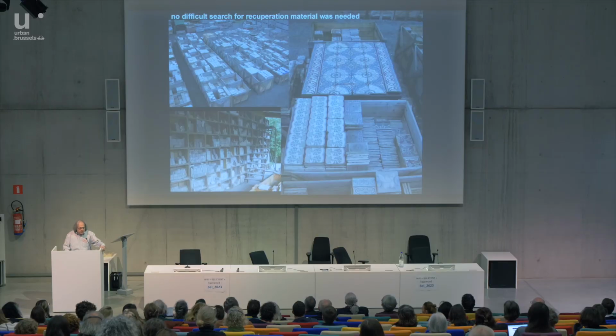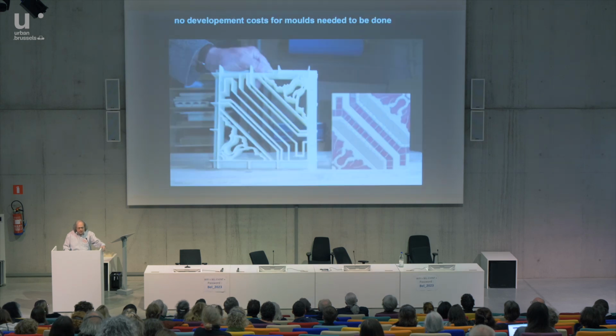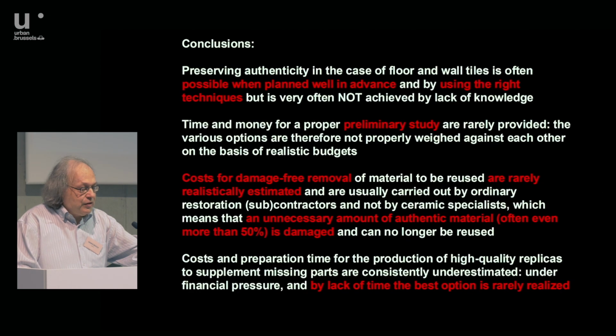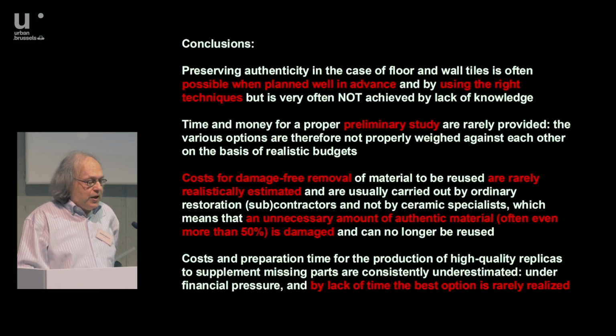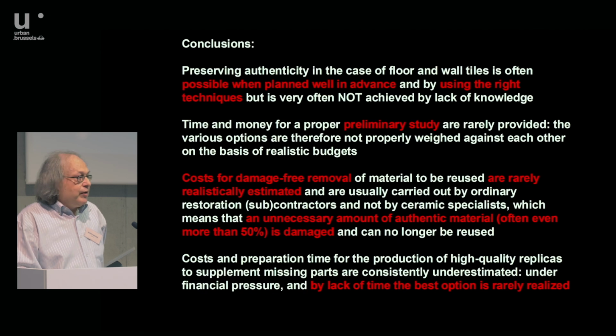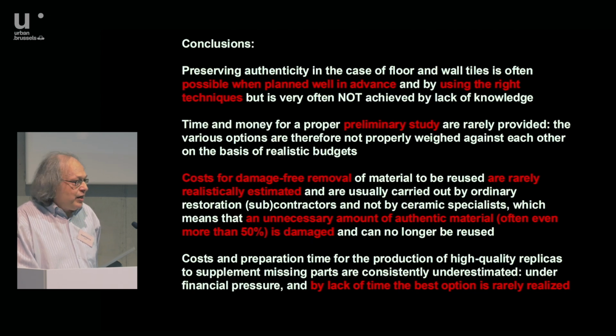We needed no difficult search for recuperation of material of the same style. No expensive production of replicas was necessary. No development costs for molds needed to be made. And my conclusion: preserving authenticity in the case of floor and wall tiles is often possible if it is planned well in advance, using the right techniques, but in my 30 years of experience, it is mostly not achieved through lack of knowledge. Time and money for a proper preliminary study are rarely provided.